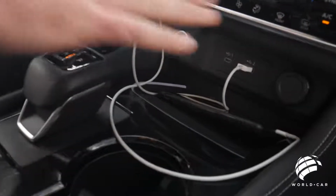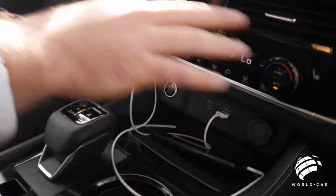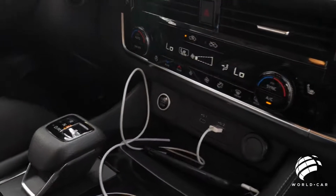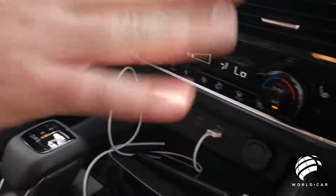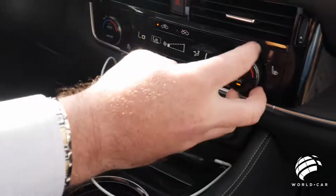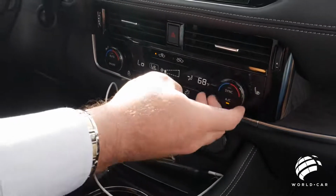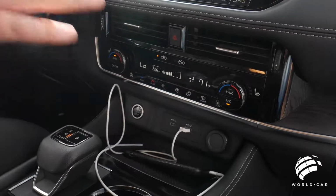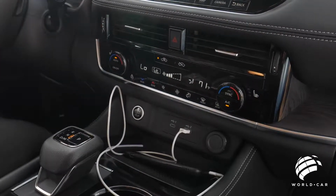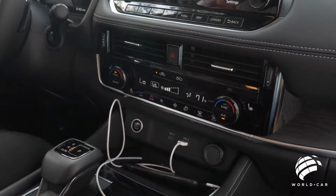Now, down here for your climate controls, very simple. You have driver and passenger dual zone automatic climate control. These two vents will be for the driver. The passenger two side vents will be controlled off of this knob right here. So if the driver wants it on low but the passenger wants it at 73, when put on auto, it's going to automatically select where the air is going and the speed to make sure that both of these areas are covered correctly.